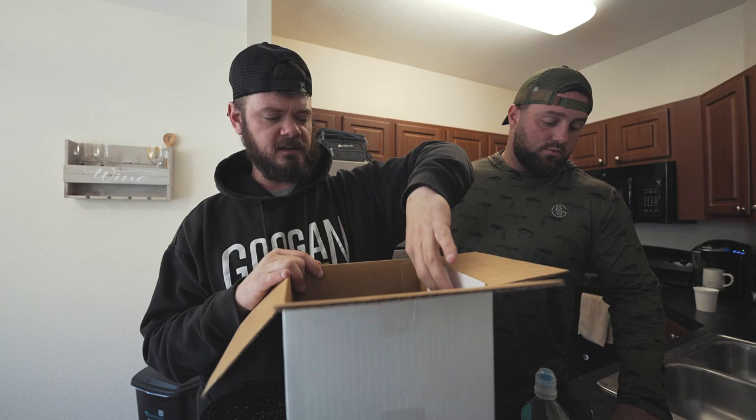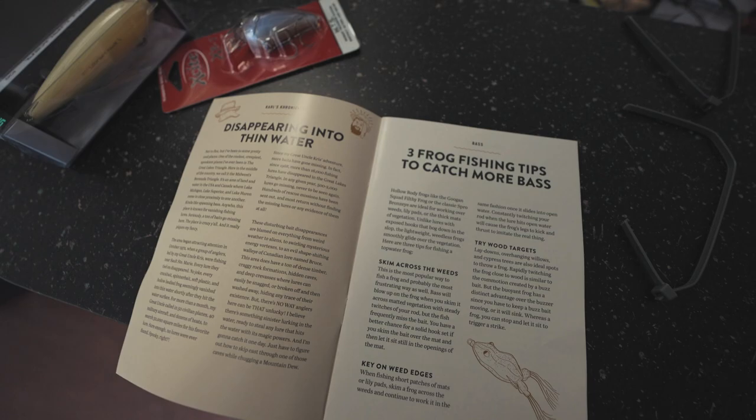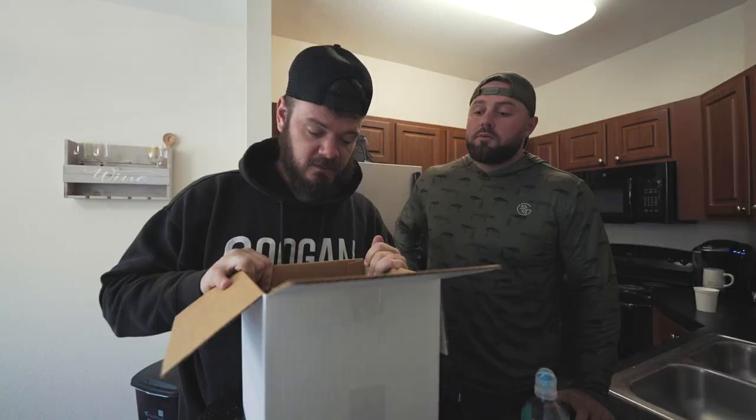Here's another book. This is Fishing Tips. Disappearing into the thin water. Three frog fishing tips to catch more bass. Scorching hot fishing tips: three ways to catch bass on a hot day. Warm water walleye, panfish in the heat, four premier Florida fishing destinations. Jacksonville's on here. Jacksonville's on here. That's crazy. Dude, we haven't even put a dent in this box.